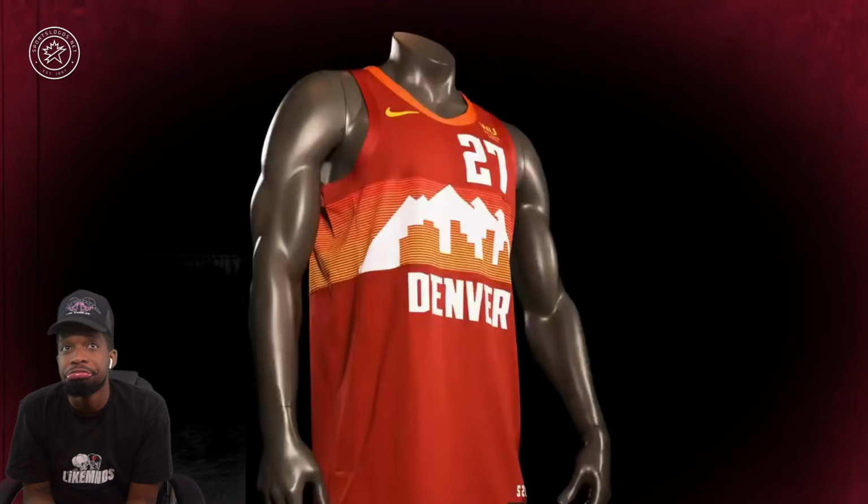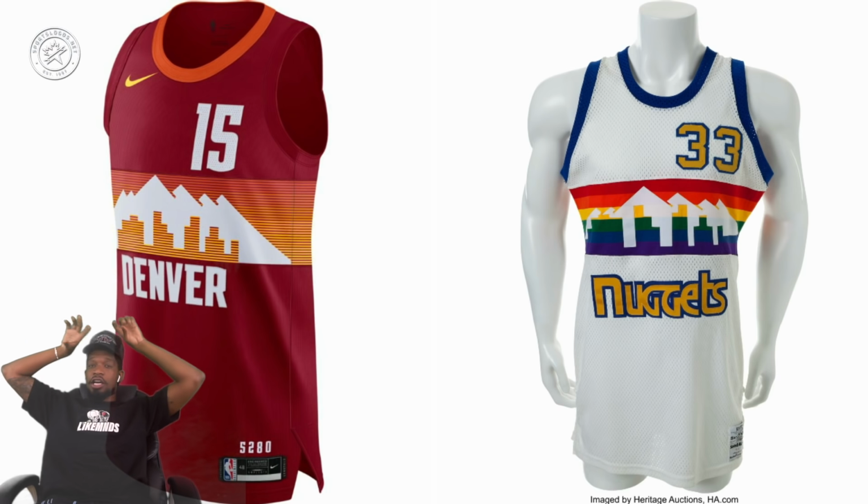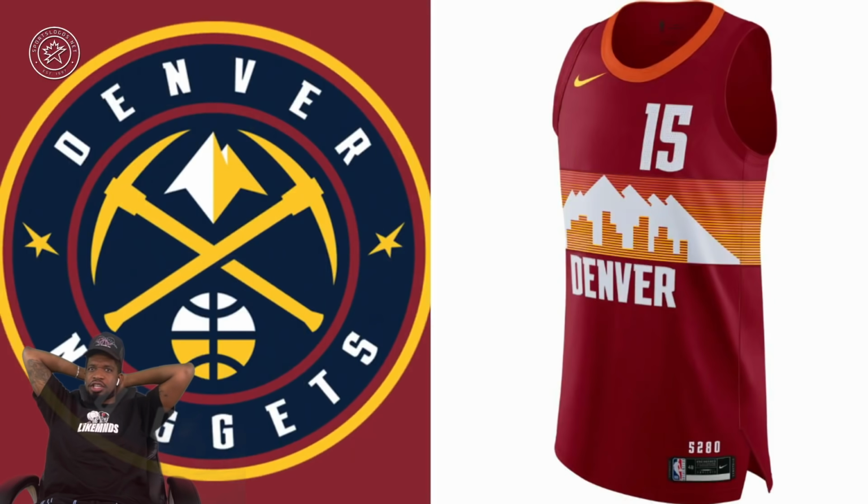The Denver Nuggets originally wore a skyline across their jersey in a multicolored, almost rainbow-like style. The dark blue ones with the rainbow looked crazier. But those are like their normal ones now, right? I don't know. Or were those the City Edition from last year? These are hard, though. I like it. I like the switch up.